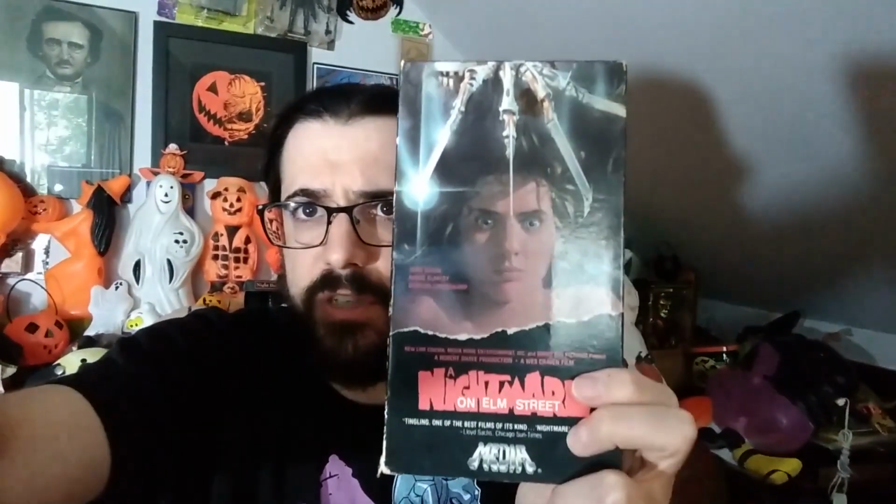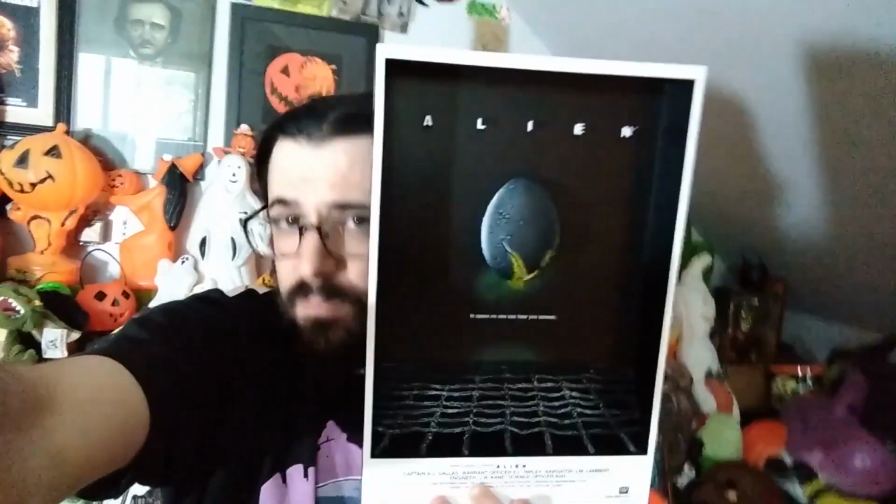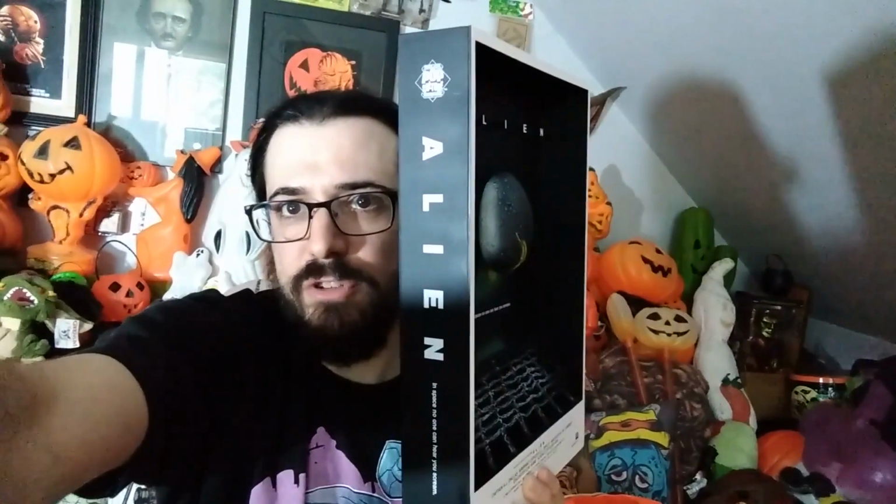One was this Nightmare on Elm Street Media Edition, which I thought was pretty cool. I think it was about 50 cents or $1, something like that. That was the only thing I got at the flea market. I also picked up at a yard sale this beauty right here. Oh my god, so cool. It is the McFarlane Toys Pop Culture Masterworks Alien 3D poster.